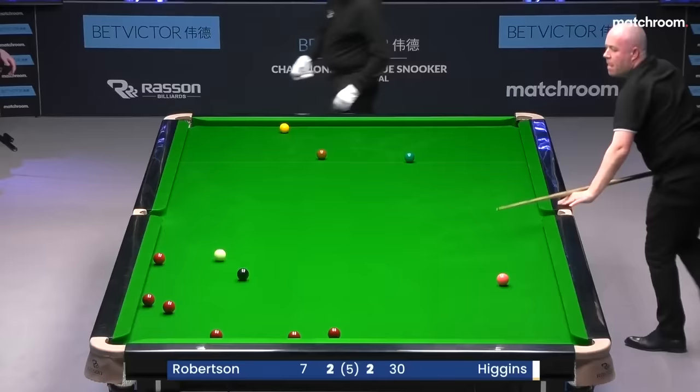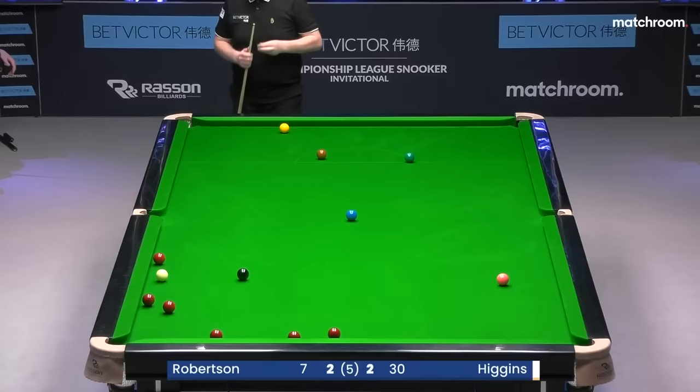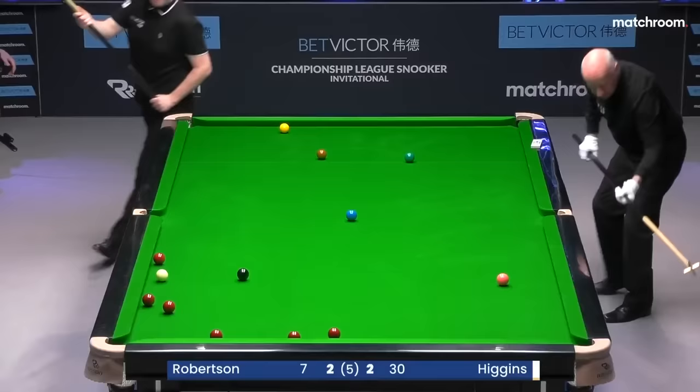Six. Now, I wouldn't be surprised if John got the rest out and played the one closest to the cushion. He can just knock it in, come off the cushion an inch or two for the black in the opposite centre and give himself a chance to win the frame in one visit.